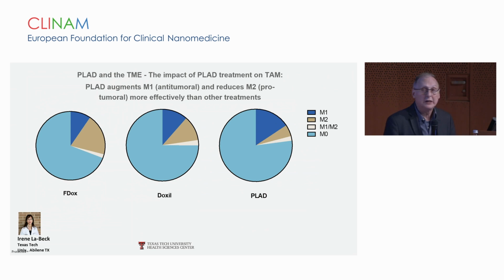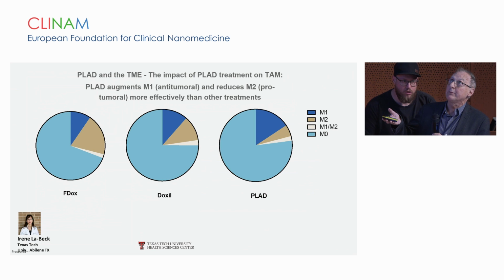In the next slide, I would like to go into a study that we did together with Dr. Irene Labec in Texas, who used PLAD and Doxil in a mouse sarcoma model and compared the effects on tumor-infiltrating cells. By using various markers, she finds that the green, which is the M2 population, is very large in the case of free dox-treated mice, gets a little bit smaller when Doxil is given, and even much smaller with PLAD. So we are actually manipulating in the proper way, augmenting the M1 antitumoral macrophages and reducing the M2, the protumoral.